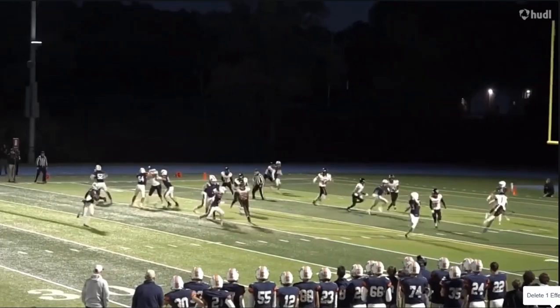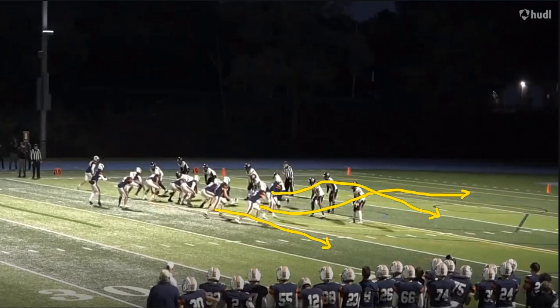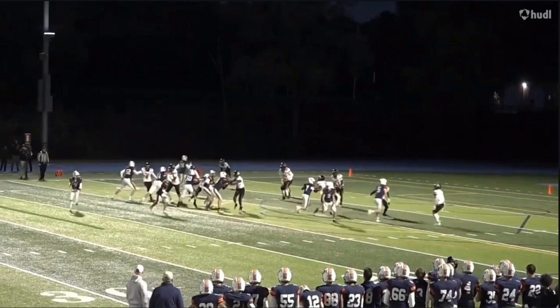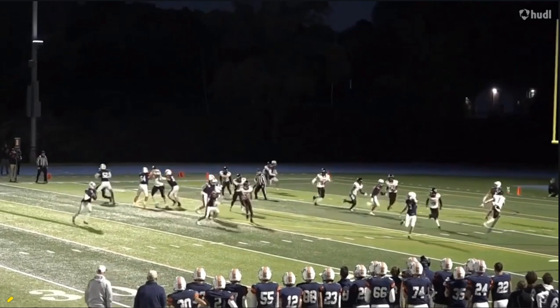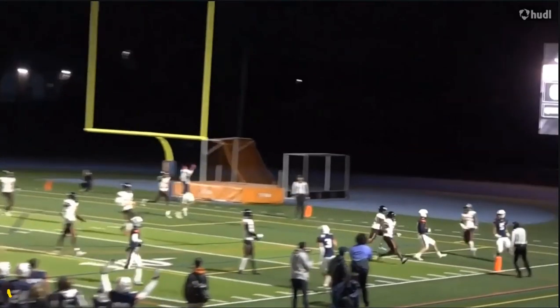Right? Everything doesn't have to be deep. You also see some of the intermediate stuff that he can do. I do think he can be a really solid route runner. Let's go over it one more time. Look at him play through the contact, use his hands to get the defender off him, now use his speed, get across the field, find the open space, look at him for a touchdown.